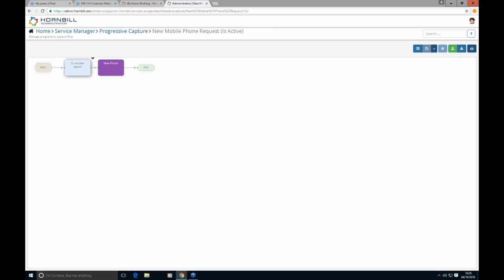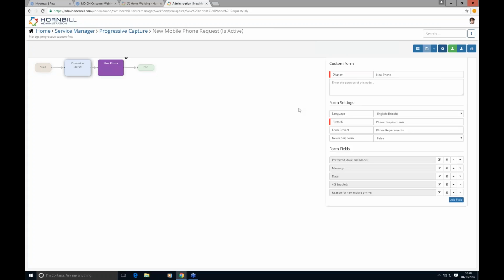In the particular instance where we raised that new mobile request, the first thing we were doing is resolving who's the user, and obviously through the portal we don't need to present that question because we know who they are, they're already logged in. But the second question that we asked, which we did see completed, was can you tell me the answers to various questions, which was which model of phone would you want, how much memory, and various other bits.